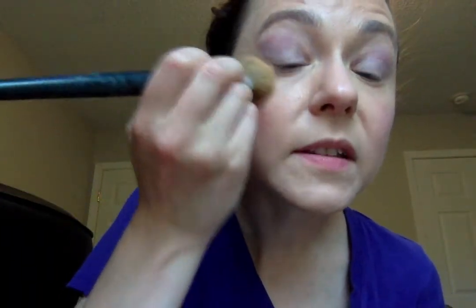I will take my foundation brush and I'm just going to brighten this up a little bit, since I showed y'all while I was adjusting, that I want to take any smudges or any darkness out right there.